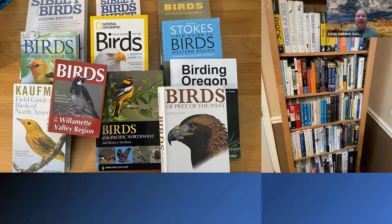So basically you can break them into general guides where they have all the birds of an area like North America or Western North America. You've got ones for a certain geographic area like the Pacific Northwest or Arizona, New Mexico. Some are even further divided into like the Willamette Valley or Northern California. And then you also have some like this one that's just birds of prey, for example. They have warbler guides and ones on individual families of birds. And so that's how sort of they're divided.